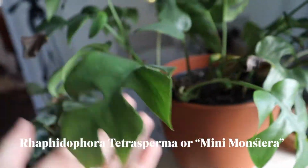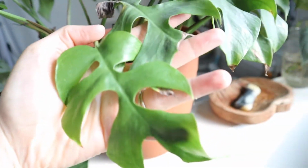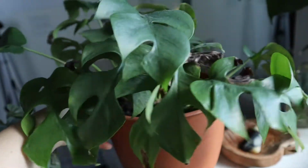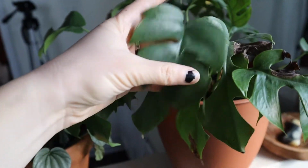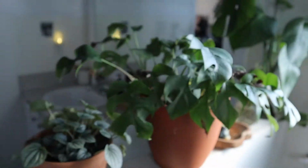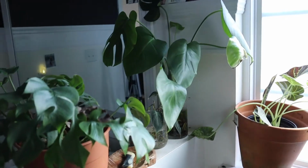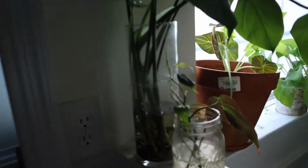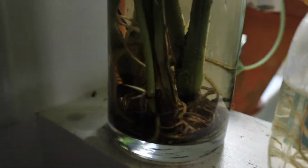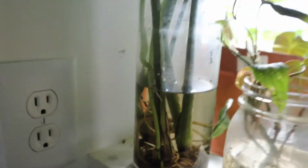It's a lot smaller. I found it this year. I went to Nashville in the fall and just thought it was the cutest thing. Clearly I need to dust my plants, so my plants just need some love. Here are some Monstera cuttings. They're really easy to propagate. Clearly I need to clean out the water, but you see these roots there.